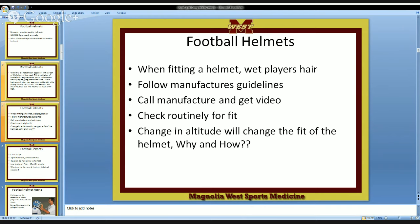Call the manufacturer to get a video and routinely check for fit. Every week at a certain time, whether it's Monday or Wednesday would be a great day, check your helmet to see if they've loosened up, if there's been any air pushed out, and if any air needs to be put back in to where it fits better. And a change in altitude will change the fit of the helmet. Why is that? I know I talked about this with the class.